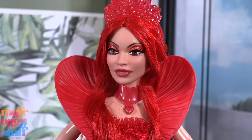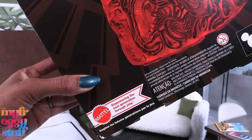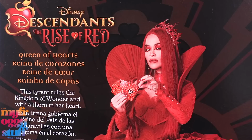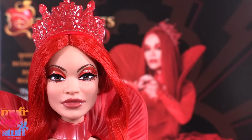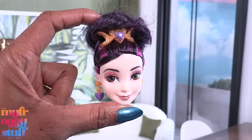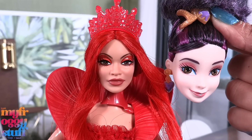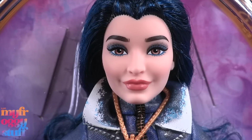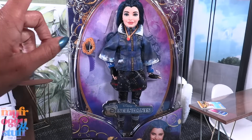But then there was Disney Descendants, The Rise of Red, where Mattel was now making the Disney Descendants dolls. I think many of the dolls look pretty similar to the actress that they were based on. And when compared to Hasbro Disney Descendants dolls, their heads are a little smaller. And Mattel just made Mal and Evie Isle of the Lost. I paid $24.99 for each doll.